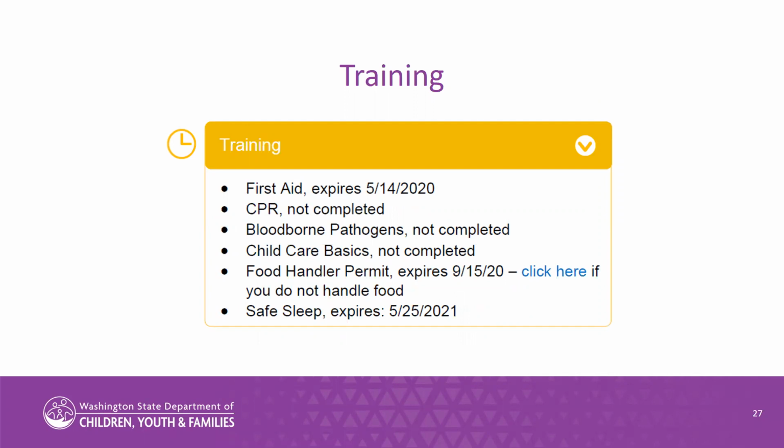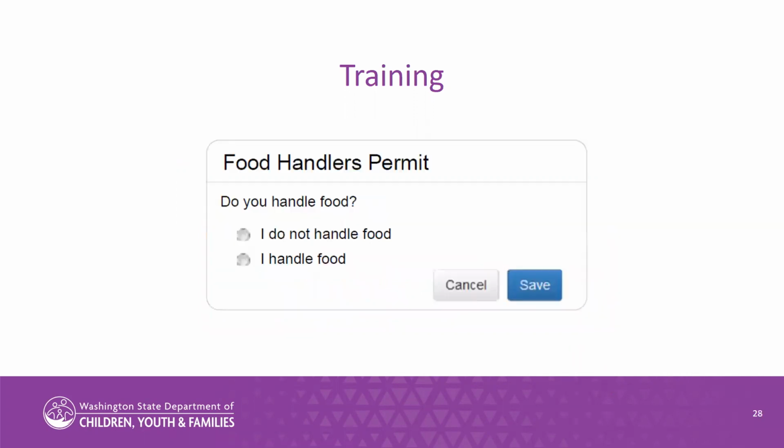It's also important to note that if you are in a role that does not handle food and you do not require a food handler's permit, you can indicate this by selecting the Click Here link. A pop-up will appear where you can make your selection and click Save.